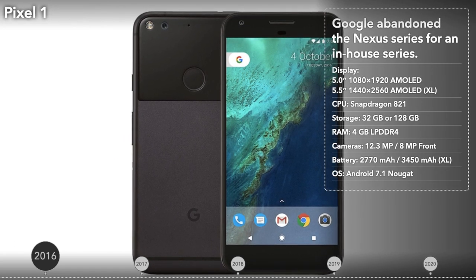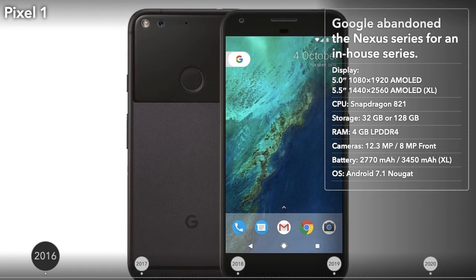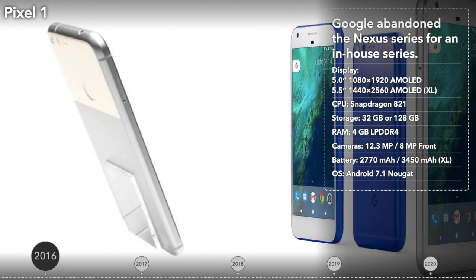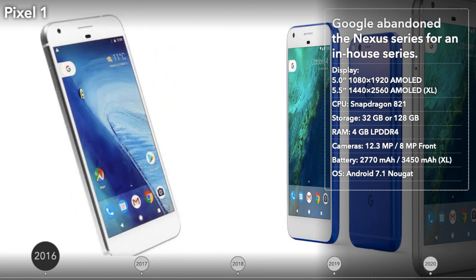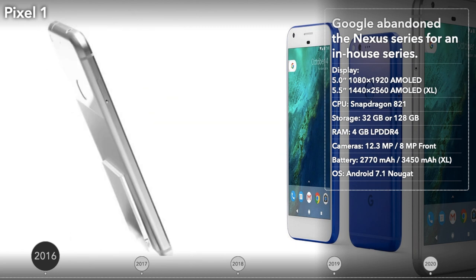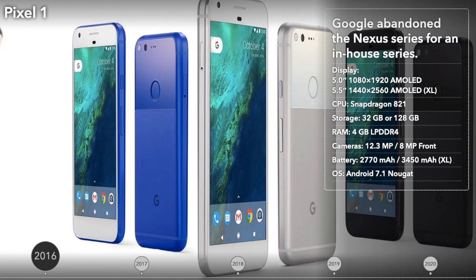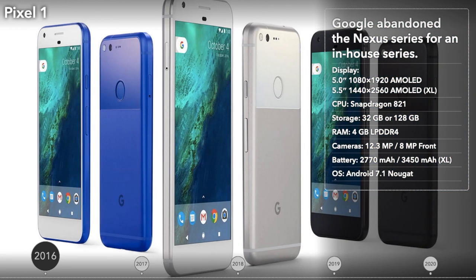In 2016, Google replaced its Nexus smartphone lineup with the Pixel series. They announced 2 smartphones as part of the series, the Google Pixel and Pixel XL. They emphasized the camera on the phones, which ranked as the best smartphone camera at that time. Although they were attractive, the bezels on the 2 phones were pretty thick.